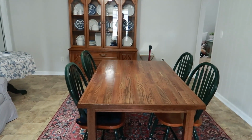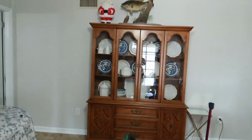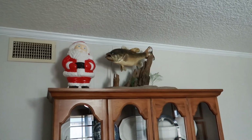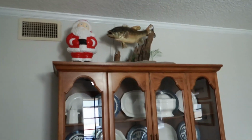All right, guys, so I'm going to show you some changes we have made in the dining room. First of all, I just realized that my kids put Santa up here as a joke, and he is still there. So anyway, if you happen to see Santa, I guess we're still rocking Santa.